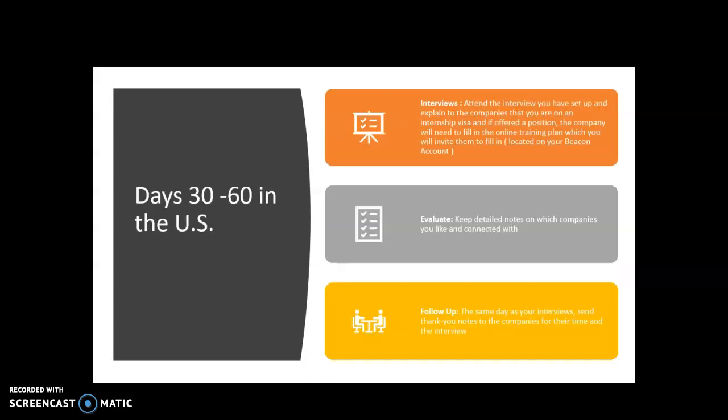Just a reminder. Between days 30 and 60, you need to attend the interviews that you've set up and explain to the companies that you're on an internship visa, and that if you're offered a position, the company will need to fill in an online training plan. You can invite them through your Beacon account. It just says invite host company, and they can start filling in the training plan.